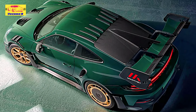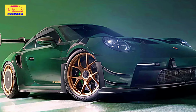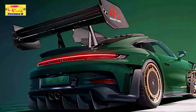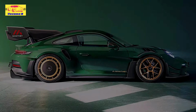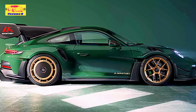Porsche enthusiasts and track aficionados, brace yourselves. Manthey Racing has taken the already extraordinary Porsche 992 GT3 RS to a whole new level of performance with their custom upgrade kit. Renowned for their precision in enhancing Porsche's track capabilities, Manthey Racing has introduced a series of aggressive modifications that not only improve aerodynamics but also redefine what a road-going race car can do.